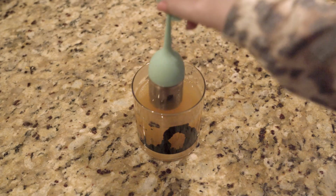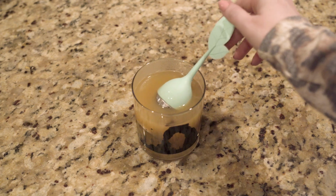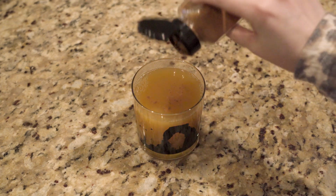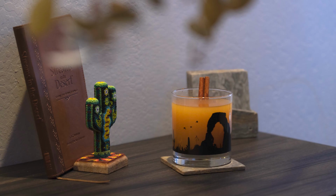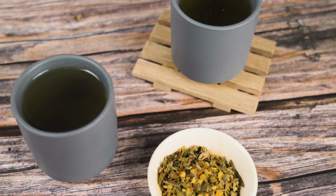Transfer the cider to a cup and add the tea leaves using a tea bag or infuser. Allow this to steep for 3 to 5 minutes. Once that's done, you can remove the tea leaves and garnish with extra cinnamon, and enjoy this delicious spice cider anti-inflammatory drink.